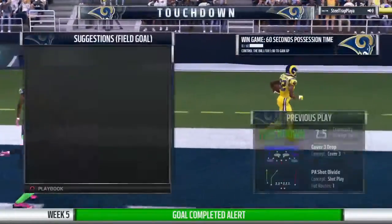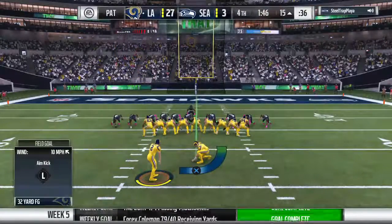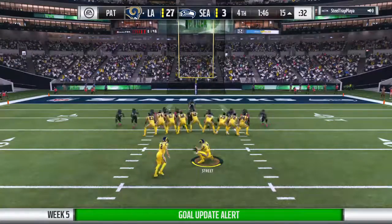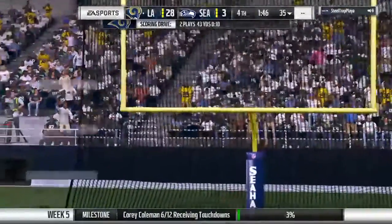It's caught. It's a touchdown. Corey Coleman high in the air to bring it in. And the Rams add on to their lead. They were still throwing with a comfortable lead here late, and now that lead even more comfortable.